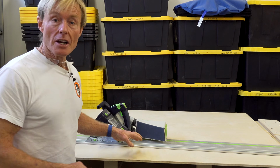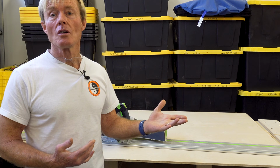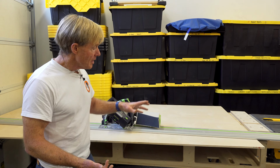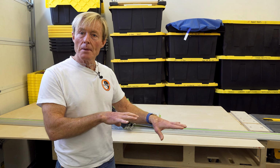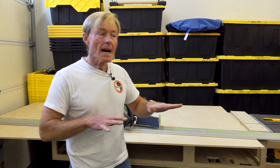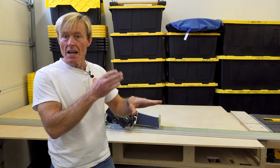They're very large depending on the length of the stroke. If you're going to be breaking down plywood, you're going to need a minimum of an 8-foot stroke, and I find that a 10-foot stroke or even larger is better. With the sliding table saw, the material is on the table. You're not moving the material, you're moving the table, which guides the material through the blade for a very nice straight cut.